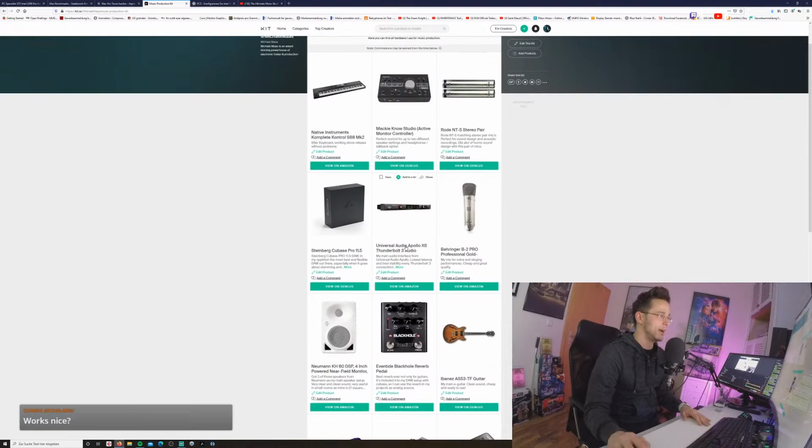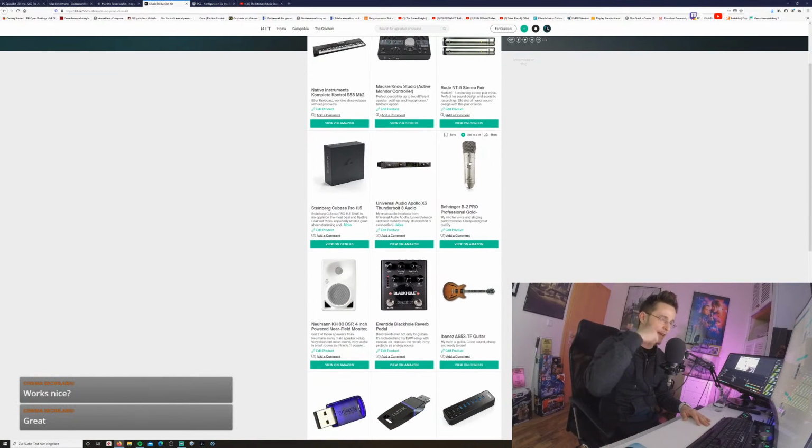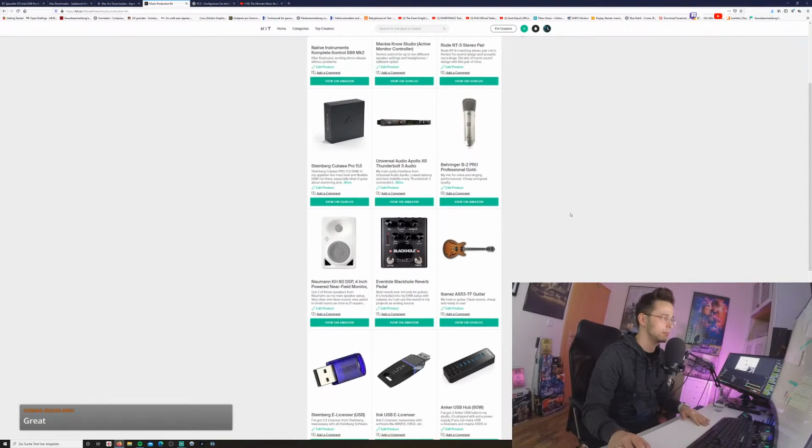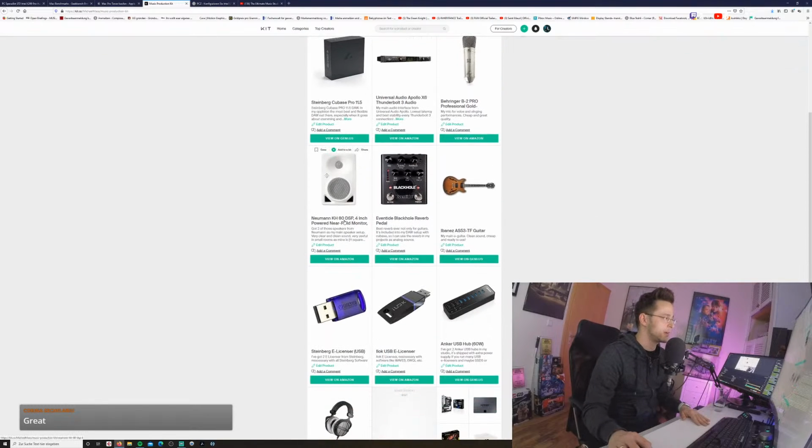Okay, I got the Universal Audio Apollo interface. I got right now my Behringer B2 for the voice. I know a lot of streamers are using heavy, expensive microphones. You could even buy the B1 from Behringer. It doesn't have a bad sound quality, does it? My speakers are the Neumann KH80, which are working great in small rooms. I just got 11 square meters here.